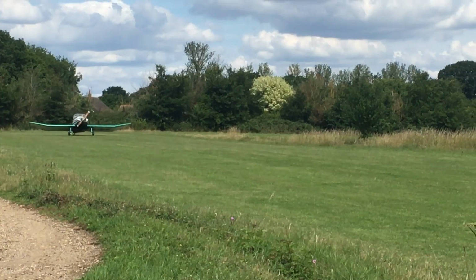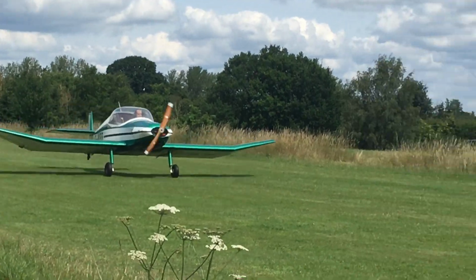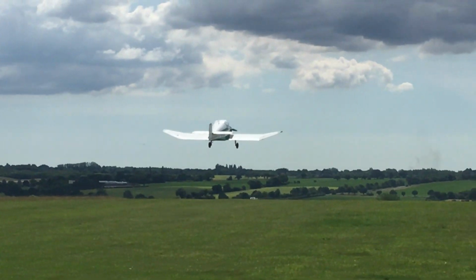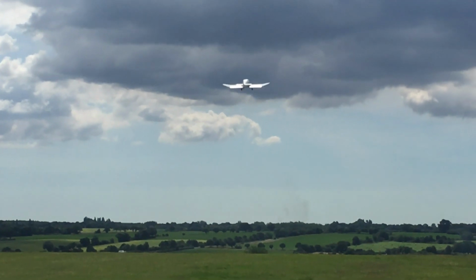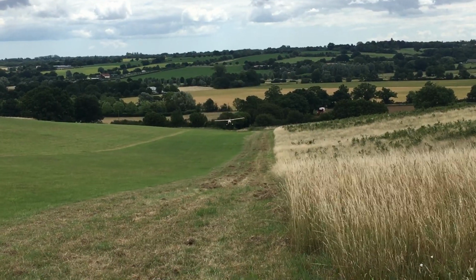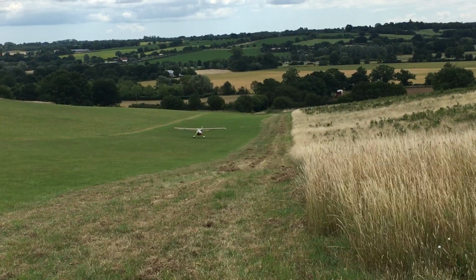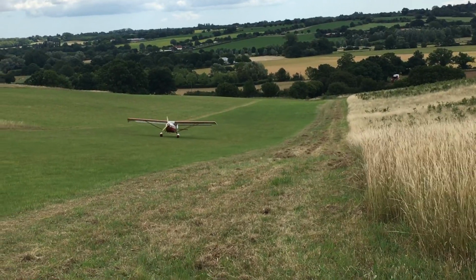It wasn't long after that Duncan took off in the D-18. Matt came back from his permit check flight. I do keep trying to capture the steepness of the middle section of the runway, but I'm never sure I actually do.